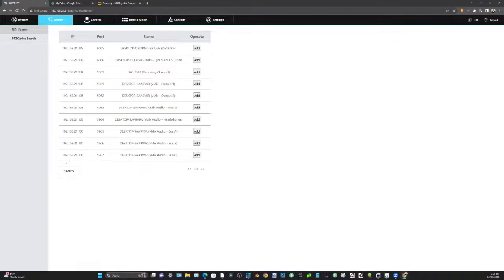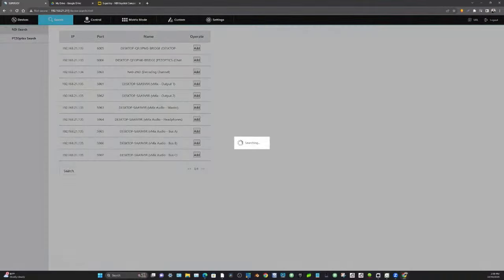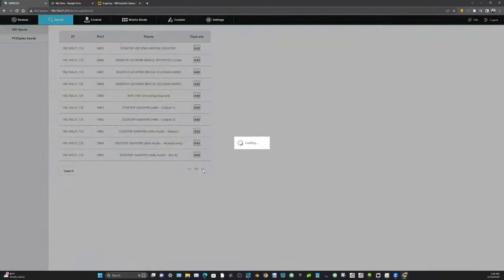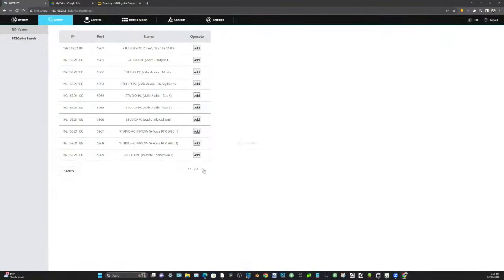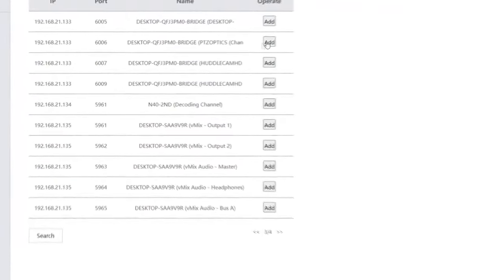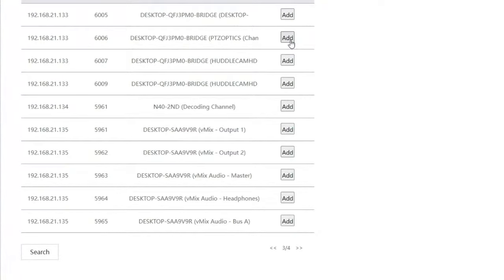So with the SuperJoy, I can log into the SuperJoy. The SuperJoy has an IP address. I log into it and I can search my entire network for all NDI cameras. And you can see I've got a lot of them. Guilty as charged, right? But one of these here is different from the others. That's because one of these is coming in over the bridge. And there it is, right there. These have the dash bridge on them, and that means they are coming through the bridge. And so all you've got to do is click add. And you can add PTZ cameras from anywhere in the world and control them.